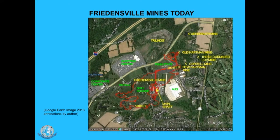The only other thing I'll mention, historically, you can see the tailings pond is still there. It's pretty much going back to nature, but that's from the New Jersey Zinc era.